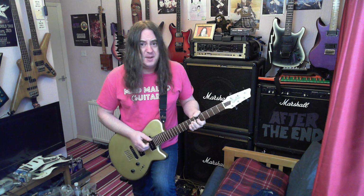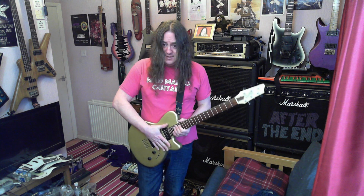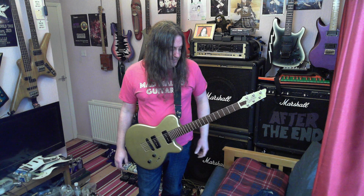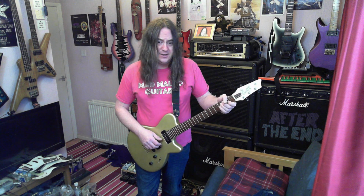I also think one of the reasons I keep it is because it feels different. It doesn't feel like any other guitar I've got. A lot of that's to do with this recessed neck, and the neck is like a really thin strap neck sort of thing. It's not what you would expect in a Gibson.